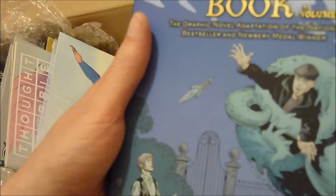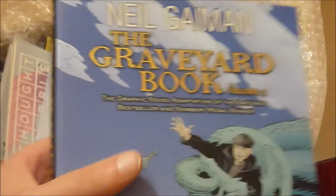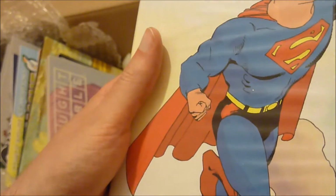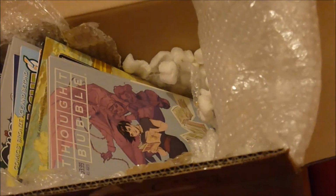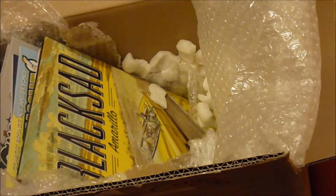Neil Gaiman, The Graveyard Book Volume 2, P. Craig Russell is just absolutely fantastic, and I've got the first one, and I also now have the actual book by Neil Gaiman. Superman for All Seasons, I've always wanted this, just never got around to getting it. Thought Bubble, always get these, really good. Black Sad is just absolutely brilliant. If you haven't read this, you really need to.